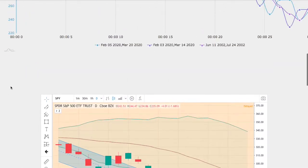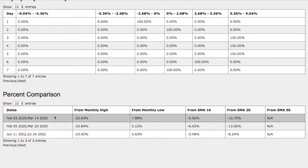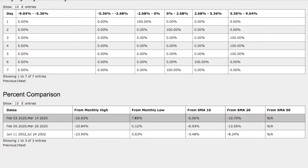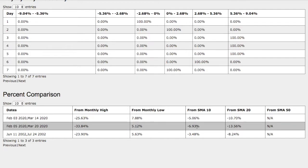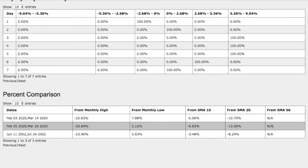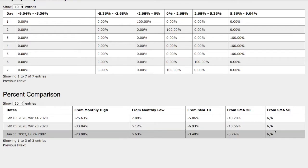Let's examine the technical performance for the S&P 500. As we examine the current trend, we are currently down 34% from monthly high, up 5% from monthly low, down 7% from the 10 simple moving average, and down 14% from the 20 simple moving average. Since we're only examining a 30-day cycle, we do not have the 50-day simple moving average in play. Now if we examine the trend in question, we are down 24% from monthly high, up 5% from monthly low, 3.5% down from the 10 simple moving average, and 8% down from the 20 simple moving average.